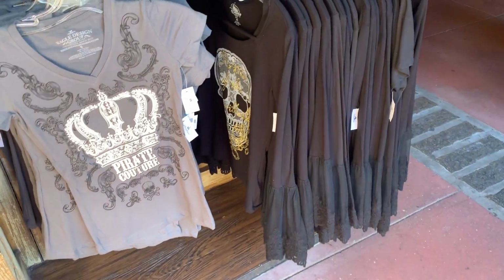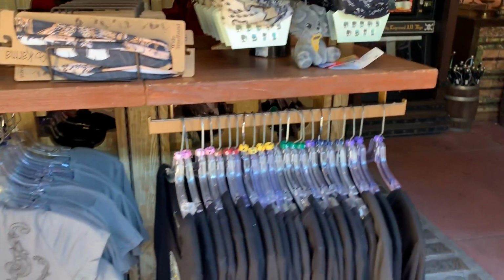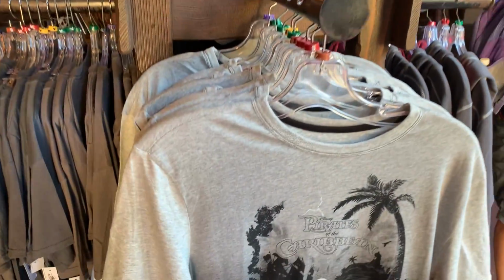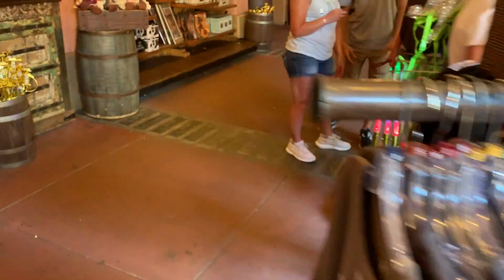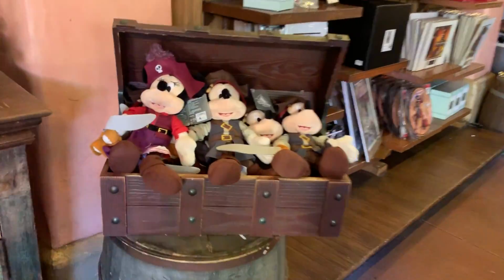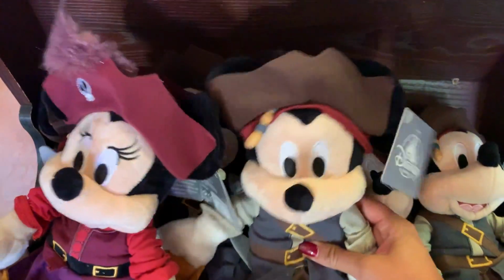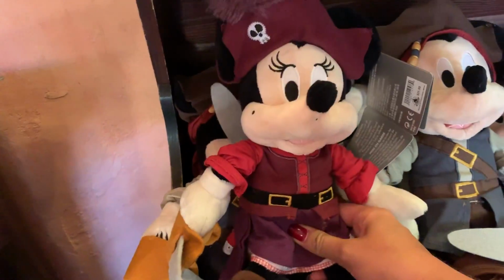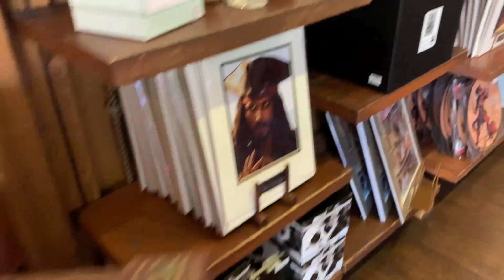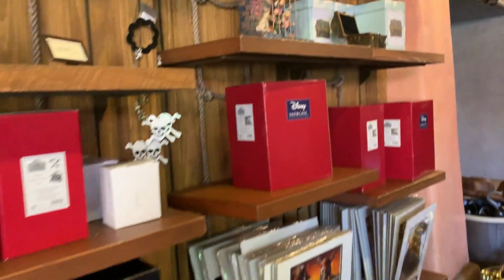The shop at the exit of Pirates of the Caribbean is one of my favorites. It's so much pirate merchandise. So if Pirates of the Caribbean is one of your favorites, come in here. You can get cute things like Mickey dressed up like Captain Jack and Minnie dressed up like a pirate. I believe she's the redhead. There's some Pirates of the Caribbean film memorabilia.